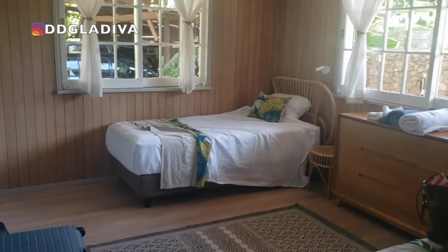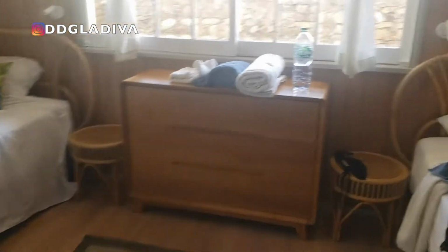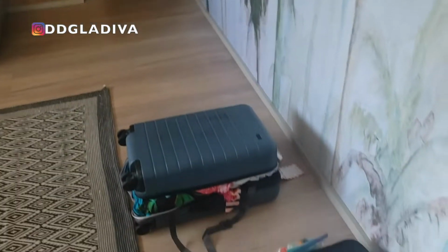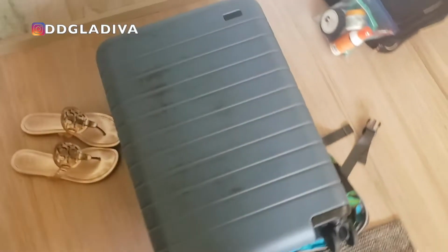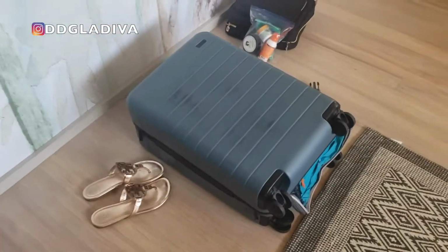This is my room. It has twin beds, but that's all good. Sorry, my stuff is everywhere. The airline lost my luggage, so I finally got it back. And yes, that's my new luggage. It's already all dirty, but that's okay. So yeah, they lost my luggage. Anyway, I got it back this morning, so that's all good.